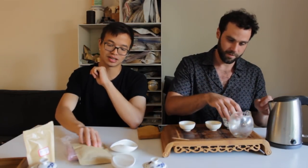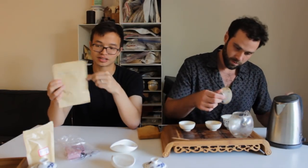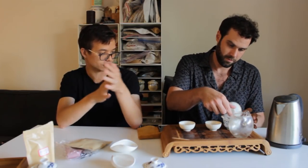So, James, will you please explain what we got here? So this is the Fangmingyuan 2008. I think that this is the Nannuo tea. That's the area where it's grown from. This tea was actually, it's kind of interesting, featured by a couple of the early bloggers, as long as maybe even 10 years ago, but at least 7 or 8 years ago.